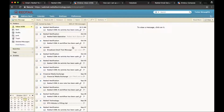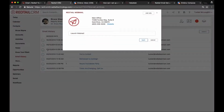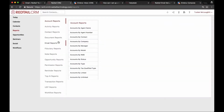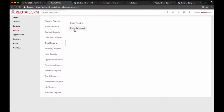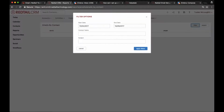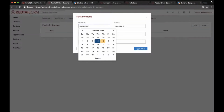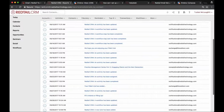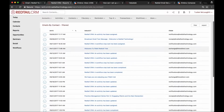So definitely know that you can access those messages from within a contact record. You can also access those messages by just opening up your webmail. Also, if you go to reports on the left-hand side, you do have an email report that you can run, and this is included whether you use email archiving or you use email hosting. But let's say we go ahead and apply a 7-year filter here. You can go ahead and run reports and pull up messages very quickly through the reporting side of Redtail as well.